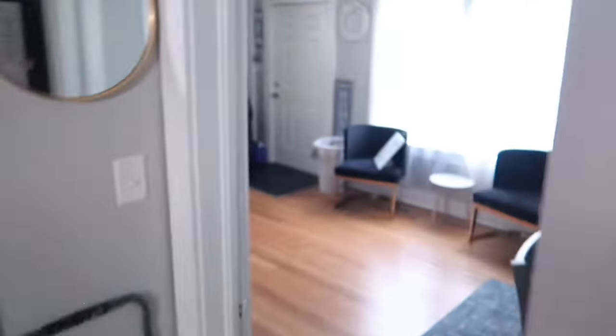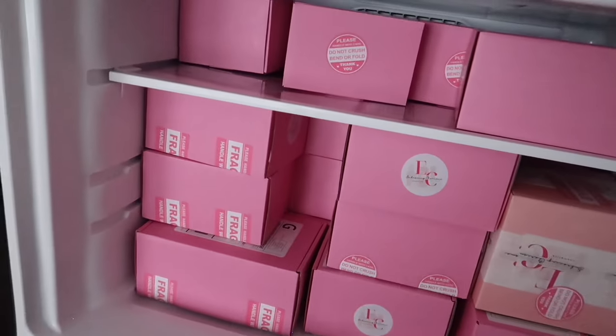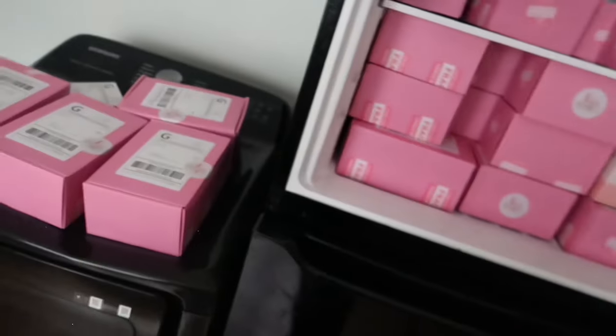Y'all, look where I put these damn body balms. I can't believe I might have actually broken my phone. I got some here. Y'all, this is ridiculous. This is ridiculous. But yeah, I gotta get these to the post office.